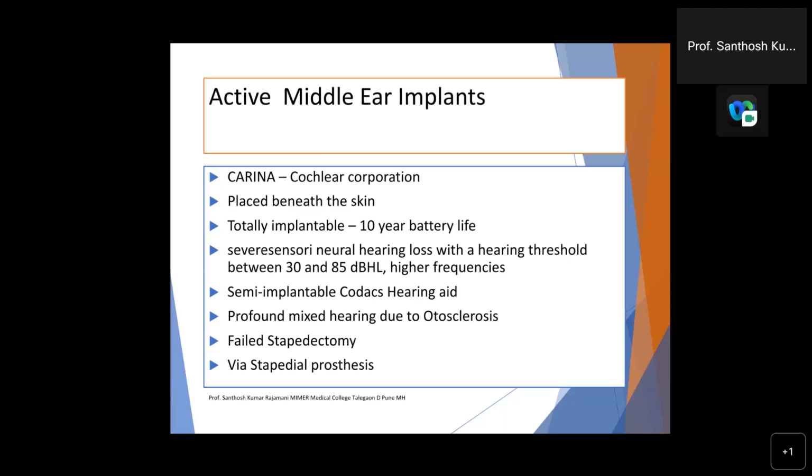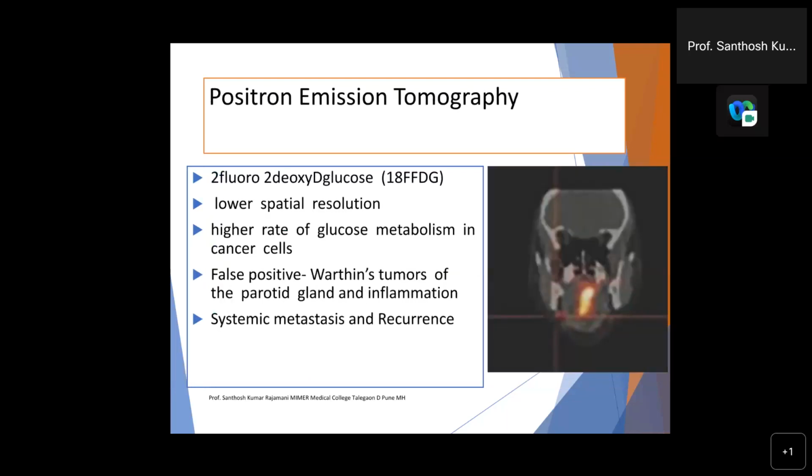Then there comes the semi-implantable Codacs hearing aid. This is a very unusual indication. It is used for mixed hearing loss due to otosclerosis. So Codacs is the third type of active middle ear implant. It is used for profound mixed hearing loss due to otosclerosis. So it can be used after a failed stapedectomy, okay, and it is inserted via a stapedial prosthesis. So Codacs, Carina, and Vibrant Soundbridge. These are the three types of active middle ear implants.